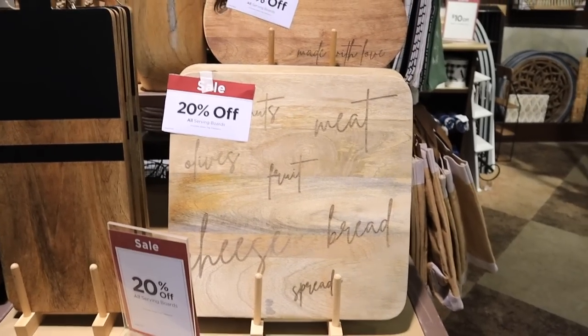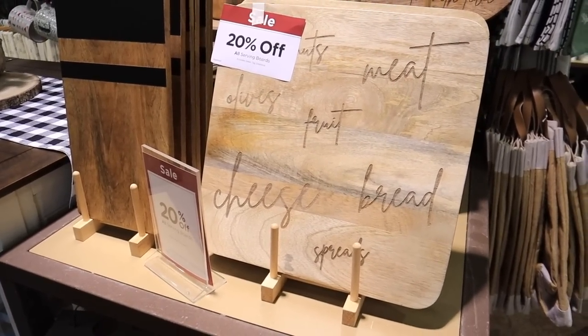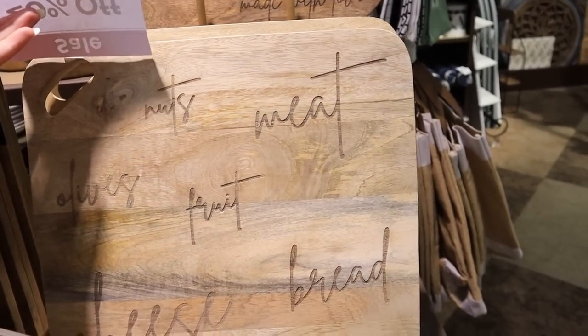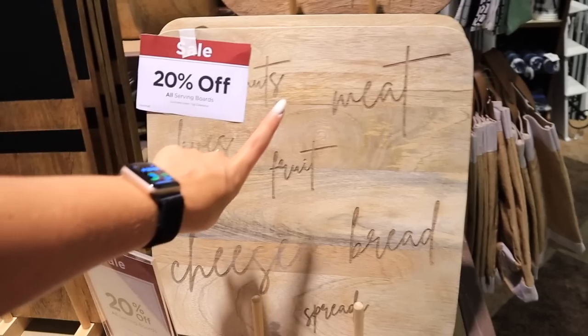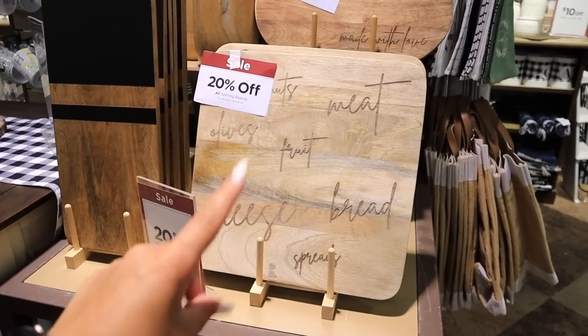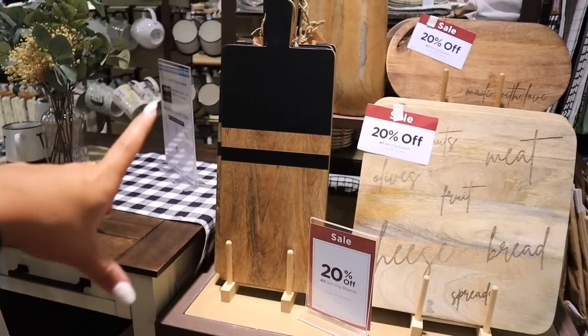Okay, this would make a great, great gift. Sorry that I'm talking really loud, but I'm trying to cut out the music. So it has nuts, meat, olives, fruit, bread, cheese, and spread. This is a perfect charcuterie board, and you could put everything kind of where it says. This would make an amazing gift with a little set of cheese knives or something. That would be really, really awesome. Then they also have this one that is wood with black. That's also really nice.